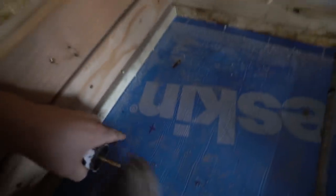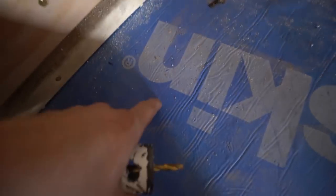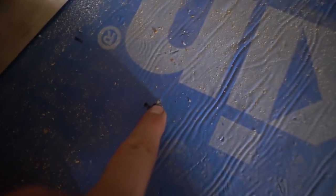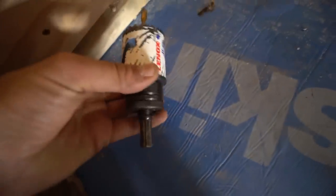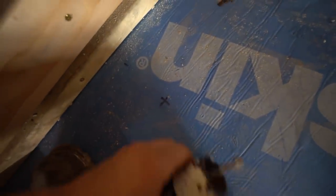Next up, I don't know where I drilled the hole, because it's a little bit hard to see. Oh, okay, so I drilled a hole right there, if you can see that pinhole. Yep, you can, looking at the monitor. Right where the X is. I'm gonna make a hole with a hole saw, and that's where the drain will be.